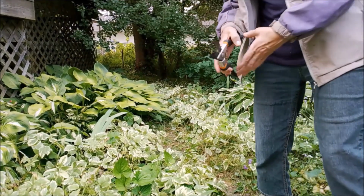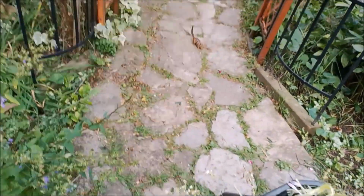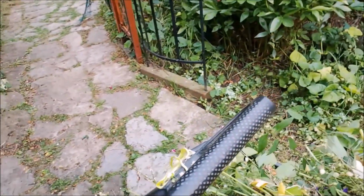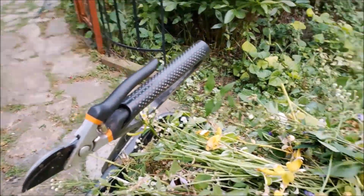Here's my cutters. I just close them up like this, and I stick them in the handle. There's a hole in the handle. Oh, George. Okay, and I just stick them in the handle. Then I know where they are. Whenever I'm not using them, I know they're in the handle of my wagon.